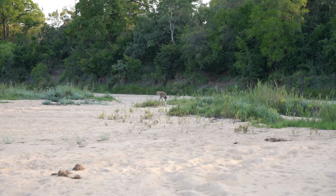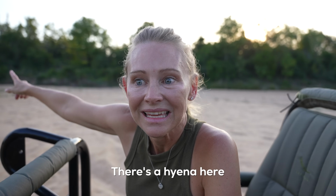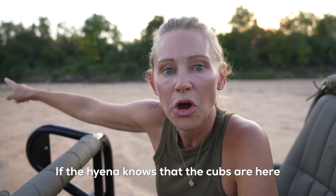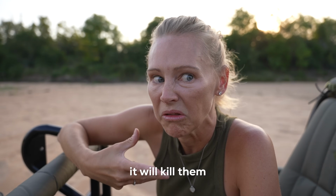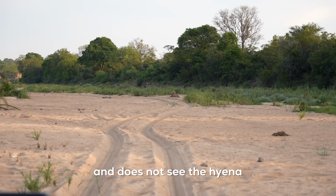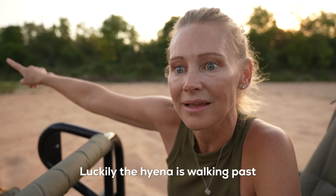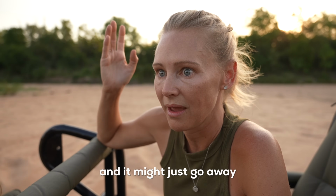I don't think the mom knows the hyena's there, but if the hyena finds out that the cubs are here, it will come kill them. There's a hyena here, and if the hyena knows that the cubs are here, it will kill them. And the mom is sitting right over there and does not see the hyena. And we have to stay very quiet. Luckily, the hyena is walking past and doesn't know the cubs are here yet. And it might just go away.